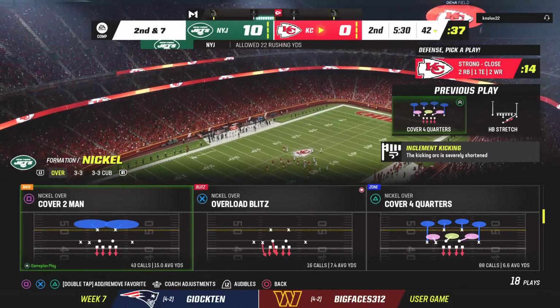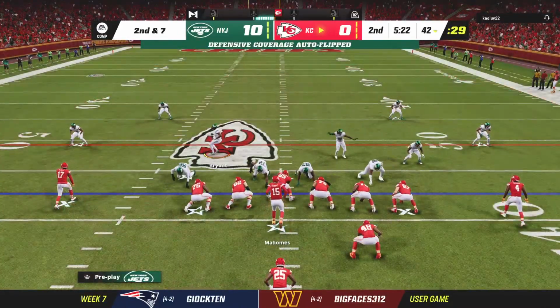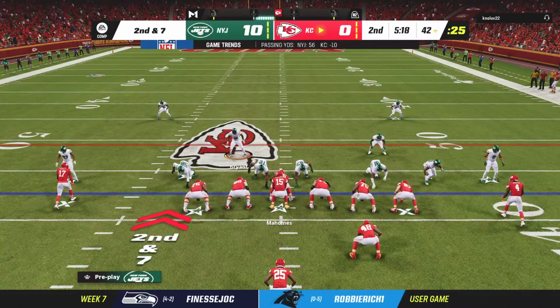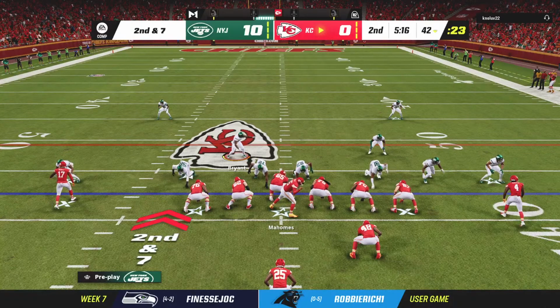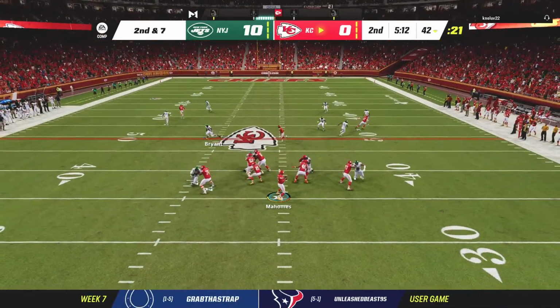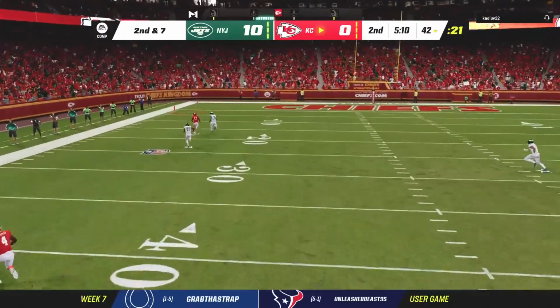Credit the tackle to John Franklin Myers. 3 yards on that last carry. Here's 2nd and 7. Mahomes now to throw. Looking deep downfield.